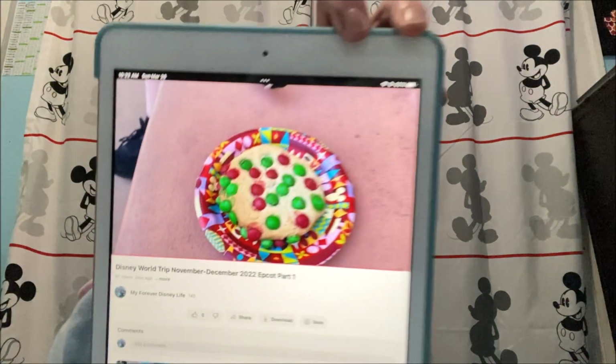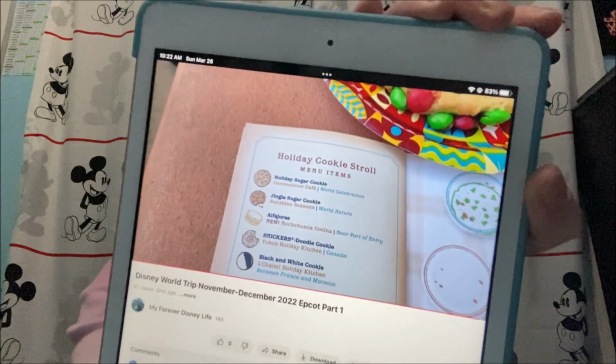Oh yeah, we were doing the cookie stroll. I didn't eat any of these cookies at the time, but this is one of the cookies that we got from the cookie stroll. Here's the book. But that was fun doing the cookie stroll. I've never done that before either.